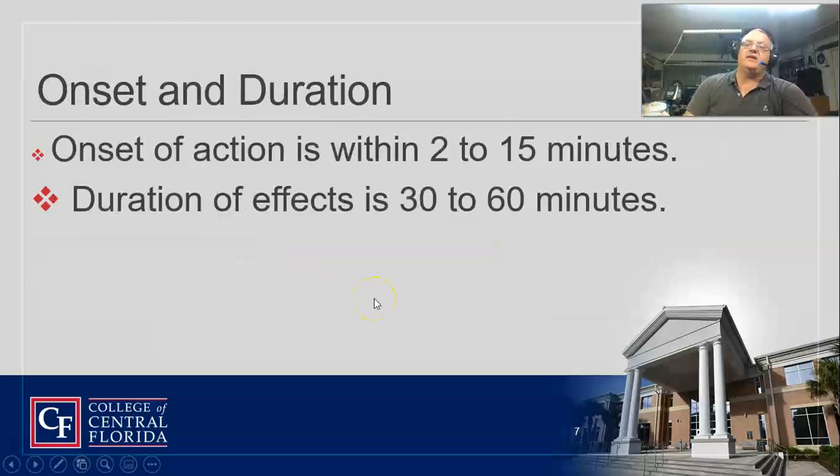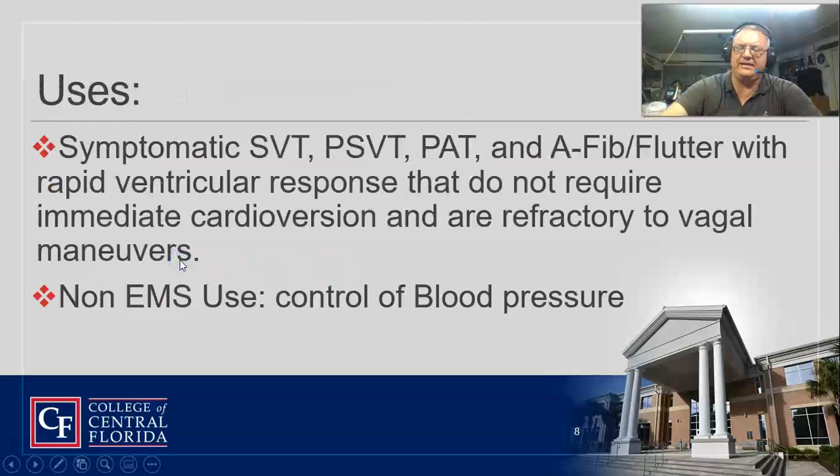So when we do give it, the onset is usually about 2 to 15 minutes, and then the duration is usually around 30 to 60 minutes. Which is the other reason they like diltiazem, because it lasts a little bit longer, as we usually run it in as a slow drip after that. Whereas with the Verapamil, they're not really about giving it in drip form.